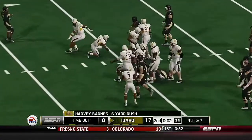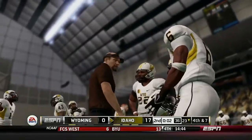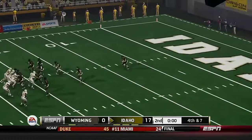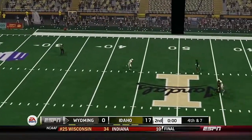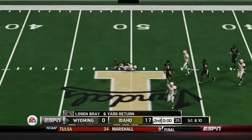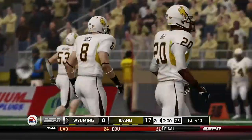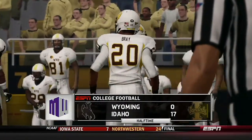Nice run, and he's brought down. And that was a nice stretch for the D there. Yeah, they really cranked it up a notch on that series. Wyoming's going to have to use their second timeout of the half. Ryan is waiting for the snap. They'll bring him down at the 49-yard line. Well, we've played a half of football. Idaho's lead is 17.